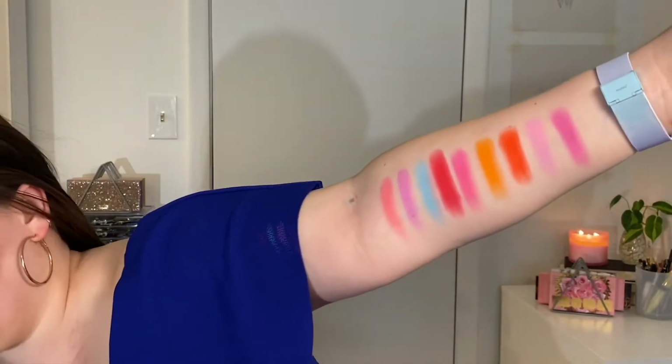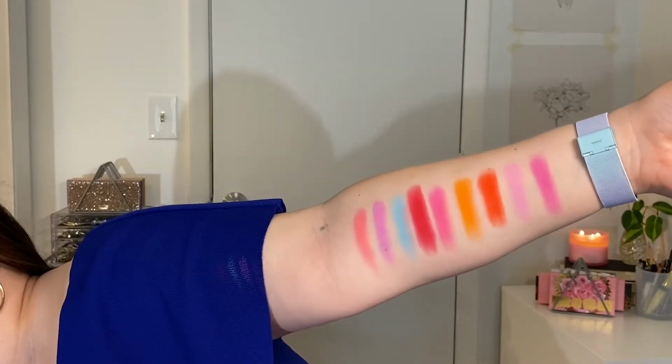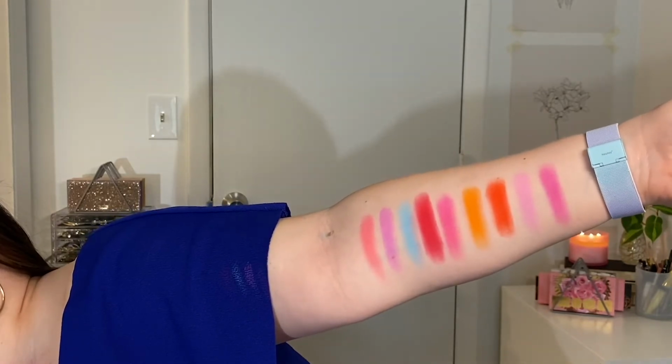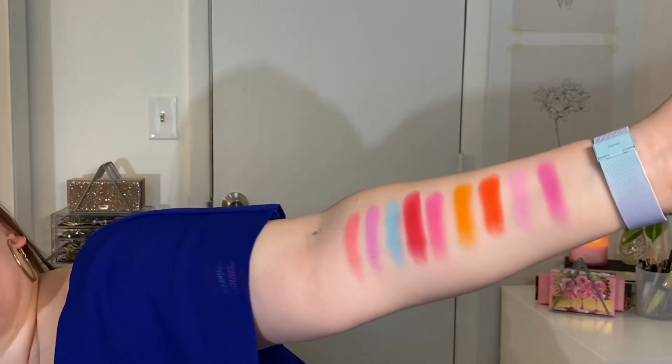Let's go ahead and just swatch all of them, and then I'll swatch the ones that look similar to the cotton candy ones next to those shades. Here are the swatches of the Mango Tango palette. Starting at my wrist, we have hibiscus, cotton candy, apple, mango, dragon fruit, cherry, sky blue, grape jelly, and strawberry.